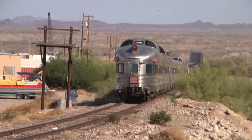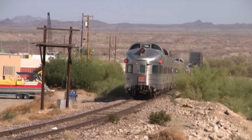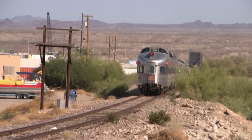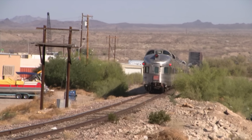As the train disappears in the distance, it crosses a bridge over the Colorado River and enters the state of California. From here, 3751 will continue on the Arizona and California Railroad to Cadiz, California, running at restricted speeds.